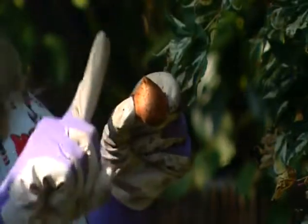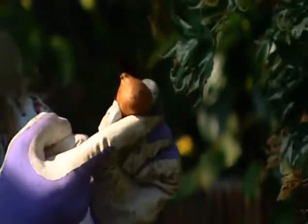The pointy end always goes up. The flat end is where the roots come out. So pointy end up.